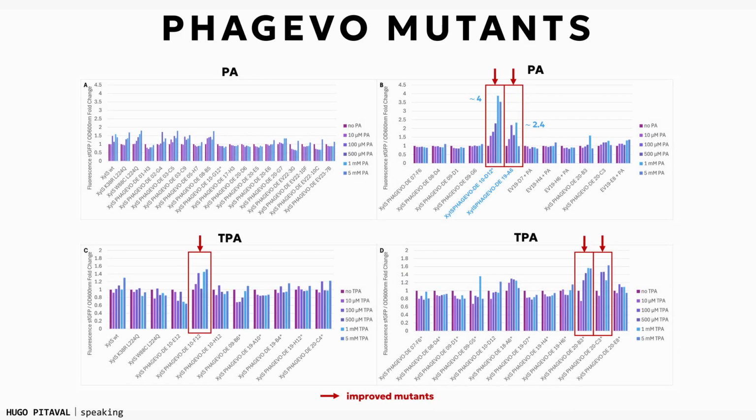2 of them reach induction ratio of respectively 4 and 2.4 at 1 millimolar PA. 2 others have induction ratio surpassing 1.4 at TPA concentrations as low as 100 micromolar, and PHAGEVO DE20C3 goes over this limit at 500 micromolar TPA.